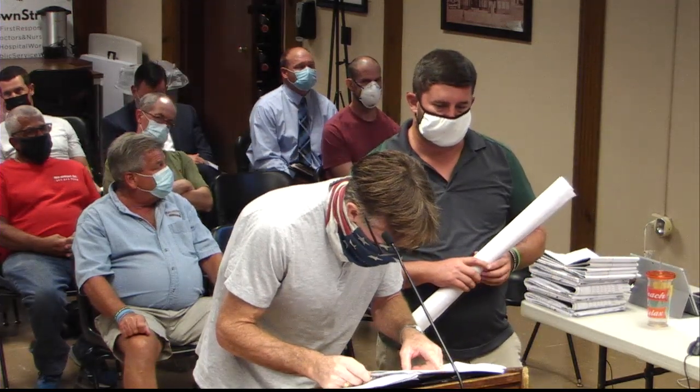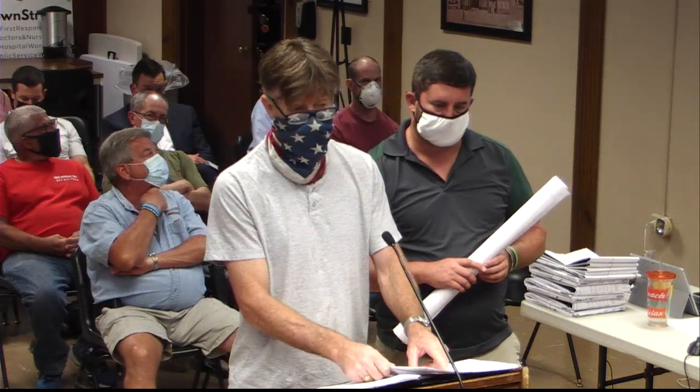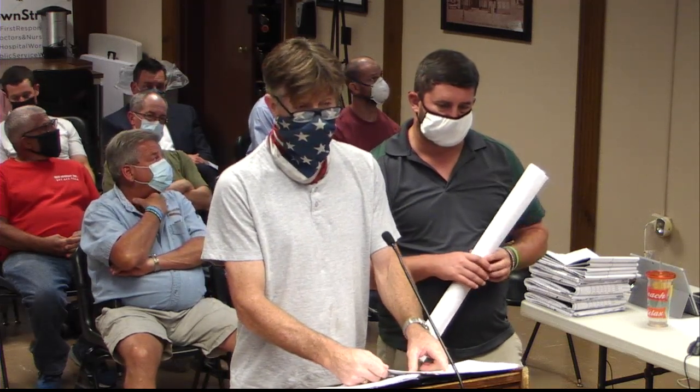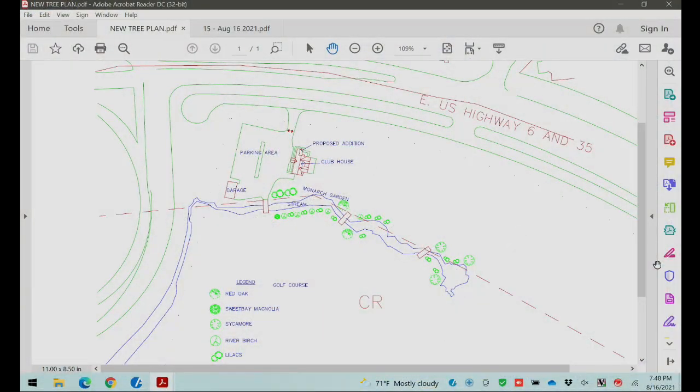Along Route 6, the border, we'll be putting some eastern white pines, some hollies for the low lying, and some hemlocks. Those will be bordering. We'll have safety for Route 6. It'll enhance the look of the golf course. And that's pretty much what we're going to be doing on the mitigation on the north side.